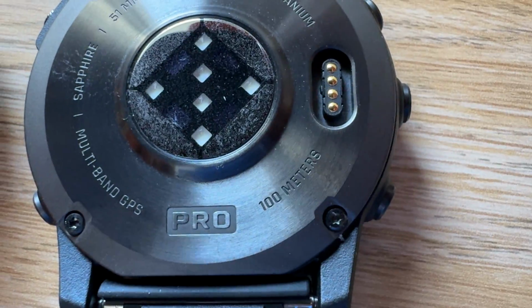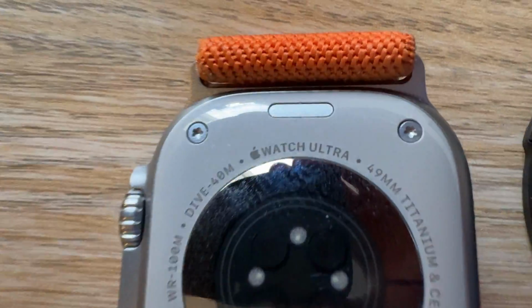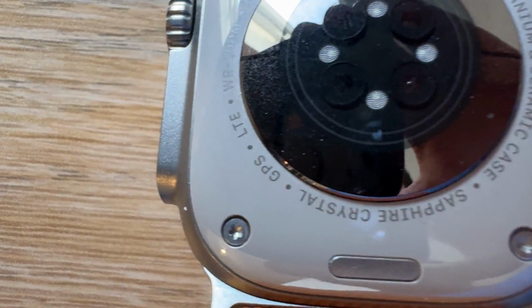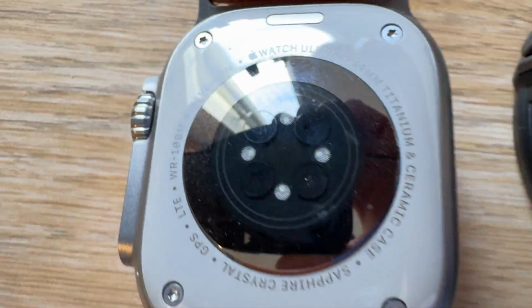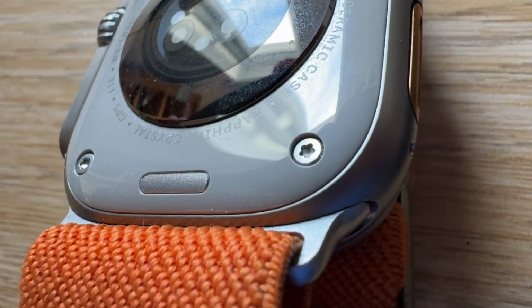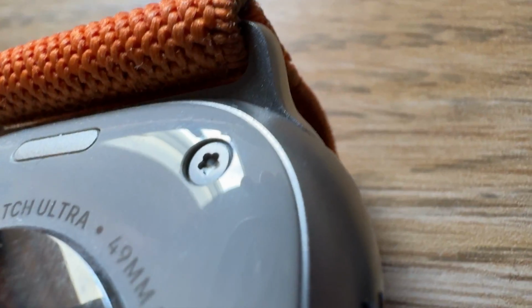The Apple Watch is heavier, it is very sturdy, and the glass is phenomenal, really tough. I've worn this Apple Watch since it was new. I'm outside a lot, and there's not a scratch or damage on there anywhere. It is a wonderful bit of equipment, really well made, just like the Garmin.